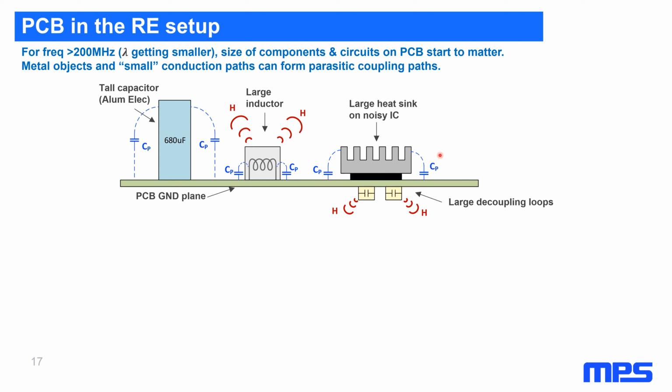And then it's not just electric field or parasitic capacitive coupling. We also have H field coupling, which we need to be aware of too. So, larger inductors will create larger magnetic fields that we have to deal with. And then also decoupling capacitors, which are used to help provide some filtering as well as some initial fast current supply for a fast switching edge. These are also loops that can create small magnetic fields underneath our ICs or near the ICs that they're decoupling.